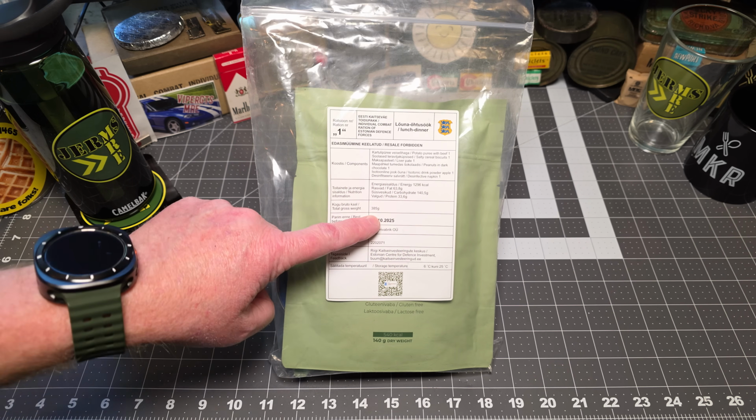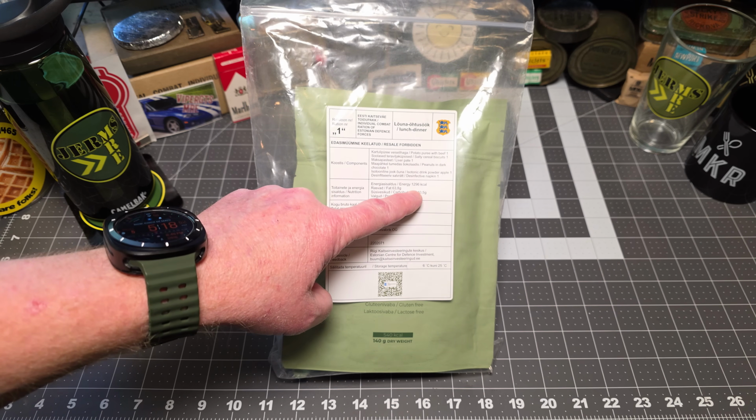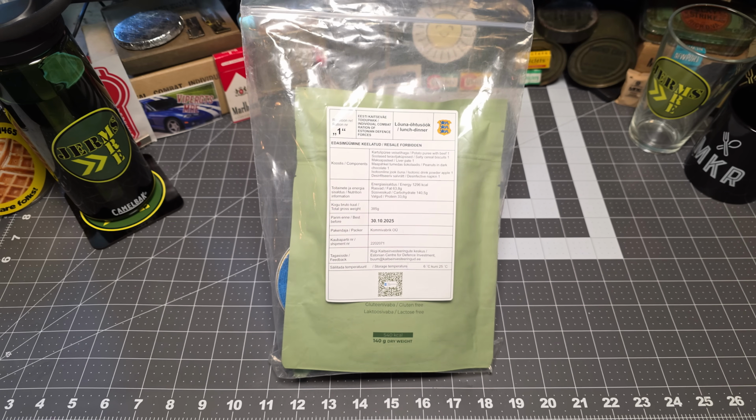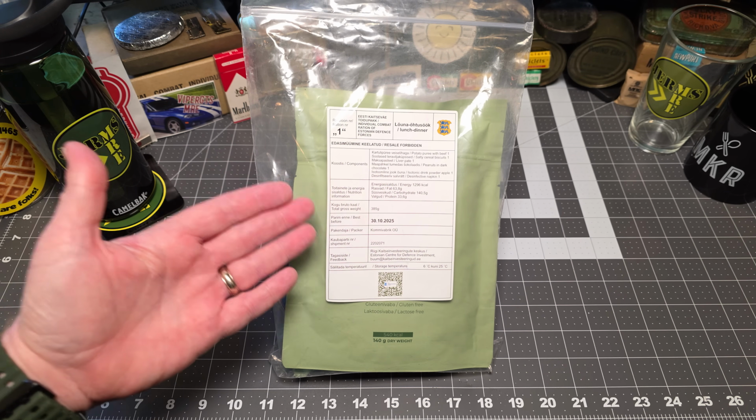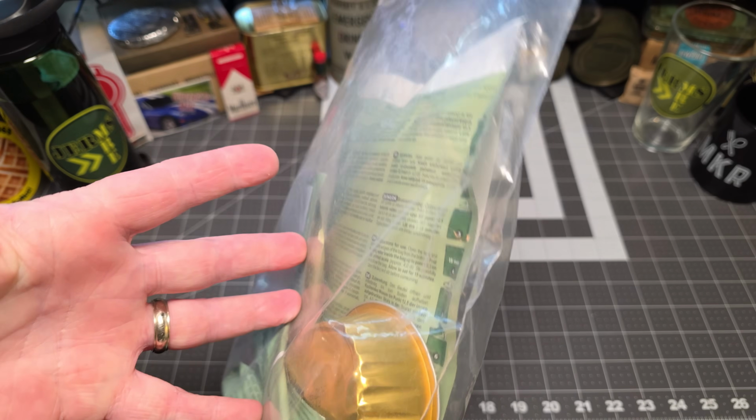So this ration is actually going to weigh in about 200 grams less than the one Steve did, and also have about 300 calories more than the one Steve did. So because it's freeze-dried, it's less weight and more calories. So let's open this up. Let's see what we got.